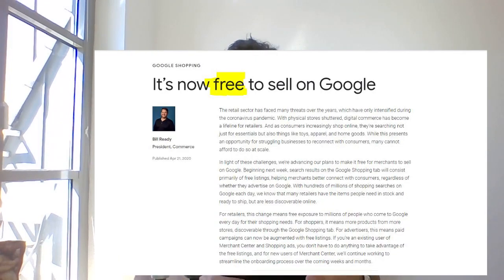Google, on their blog, announced that they are making Google shopping ads free to anyone in response to COVID-19 issues. The goal is that small retailers who have products that they are not able to sell right now, or sell much less of, get a chance to show on the Google search engine results page or on the shopping network for free. All you have to do in order to do that is upload those items to Merchant Center and tick the boxes for the shopping actions and shopping ads.